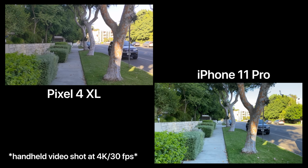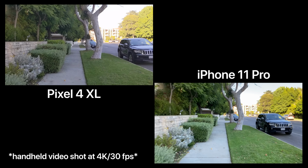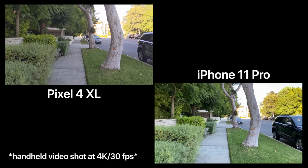You got to talk about video, right? Cameras are not just still photos, they're videos also. It's a different story because the video on the Pixel 4, you kind of lose some of that color depth. You lose shadow details. The image overall just looks flatter compared to the depth that the iPhone 11 Pro brings.